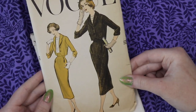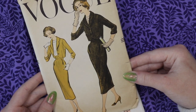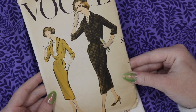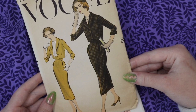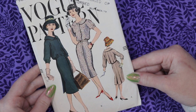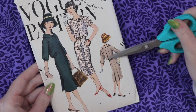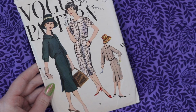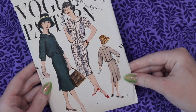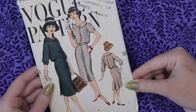This one appears to have been used, but the tissue is neatly folded, and this is for a fitted skirt with pleats at the waist as opposed to darts, and a cropped jacket with a collar and cuffs. And then this one also feels used but neatly folded, and it is for a relatively simple dress, but it has this pleat at the back right here, which is mimicked by a pleat at the hem. So it has more volume in the back, both in the bodice and the skirt, which I think is a cool detail. And I really like the collar shape of this one as well.